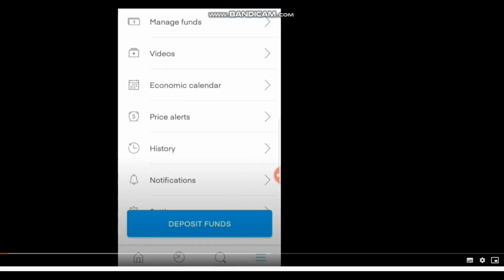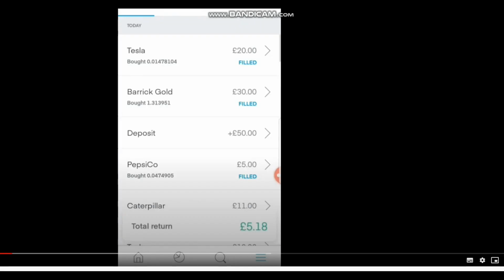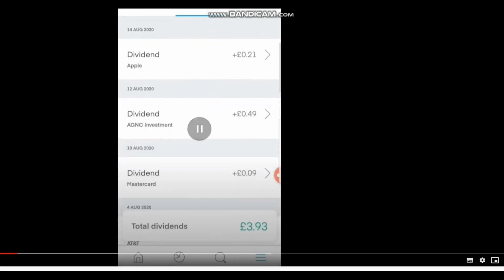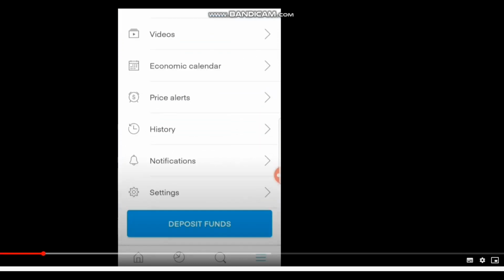You can also find your transactions quite easily. They're under history. You can see I bought some. These are my deposits. It'll also show you your dividends. So these are the dividends I've received. So that's very easy to find.